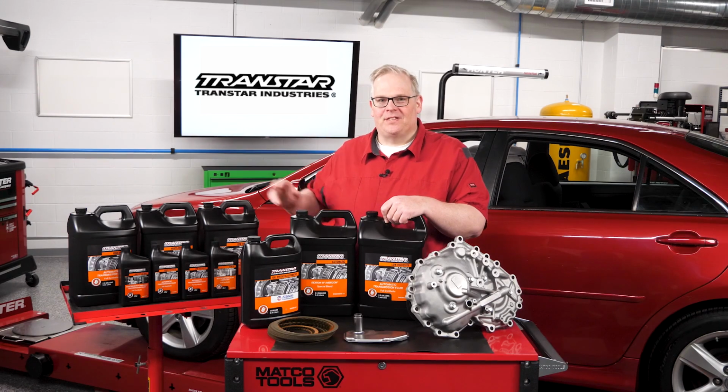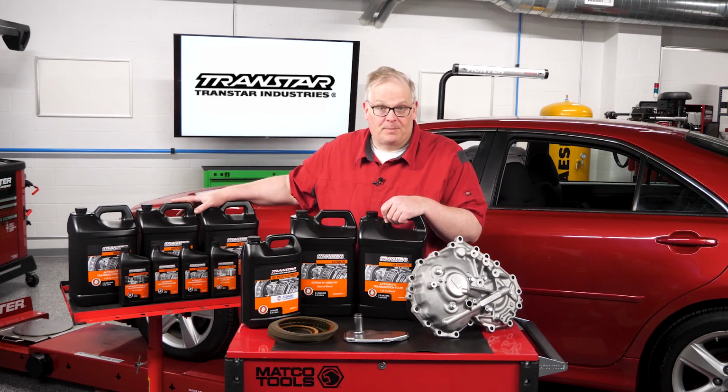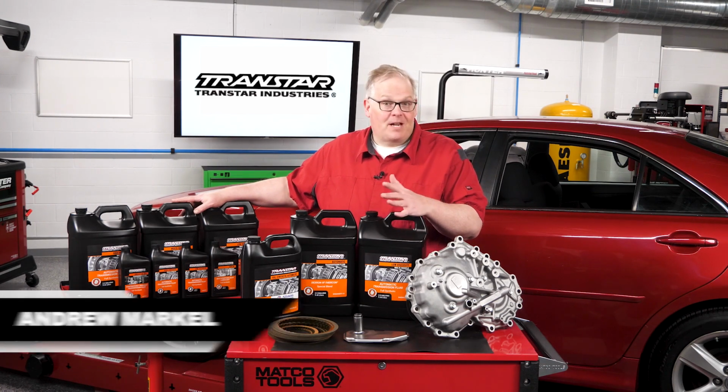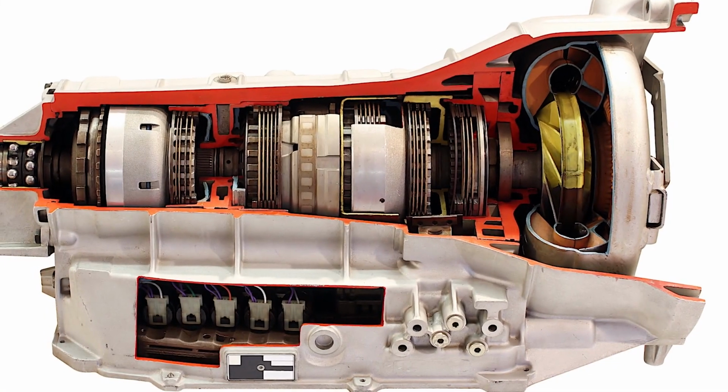As you can see, there's not a single or universal recipe for automatic transmission fluid. The fluids use the same type of ingredients, but they are formulated to different specifications depending on the manufacturer of the transmission. Transmission fluid is formulated for the friction materials used on the clutches, the gasket and seal materials, and the metallurgy inside the transmission.